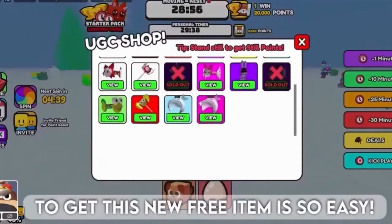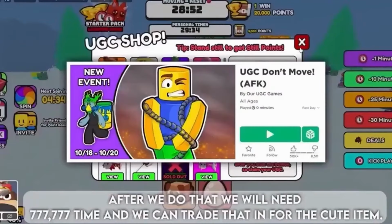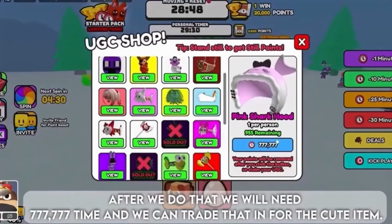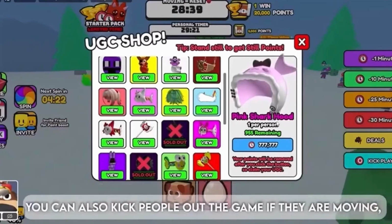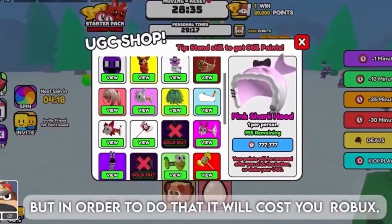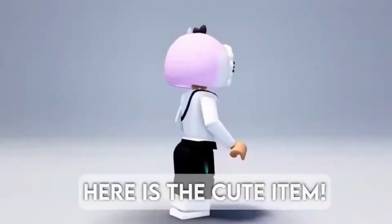To get this new free item is so easy. First thing first, we need to go to this game. After we do that, we will need 777,777 time and we can trade that in for the cute item. We cannot move, if we move the time will reset and we do not want that. You can also kick people out of the game if they are moving, but in order to do that it will cost you Robux. But after that you should be able to claim the item. Here is the cute item.